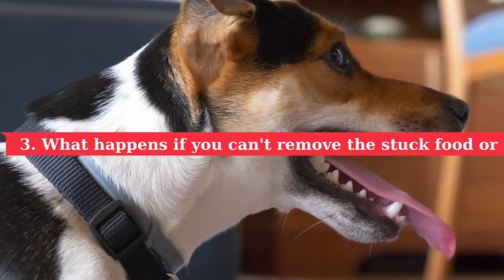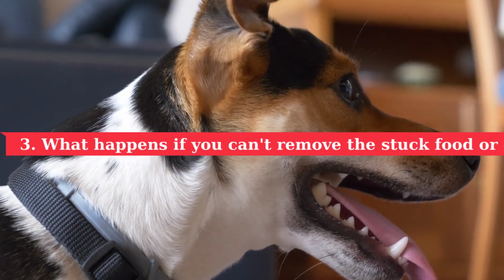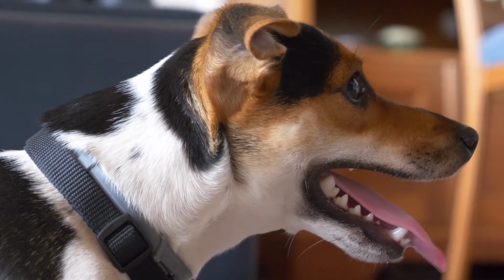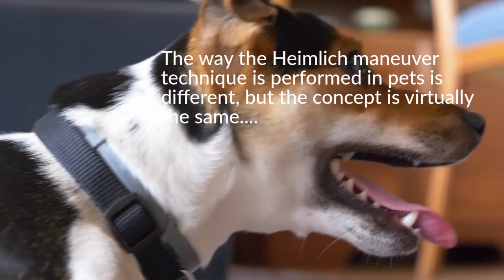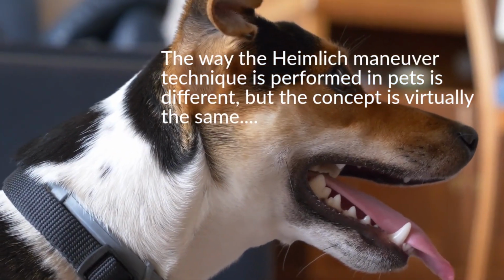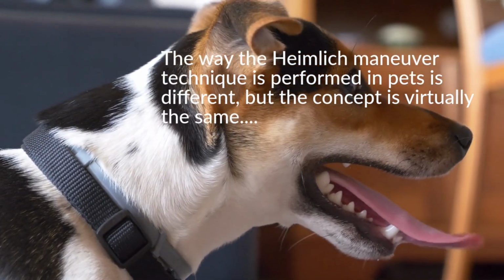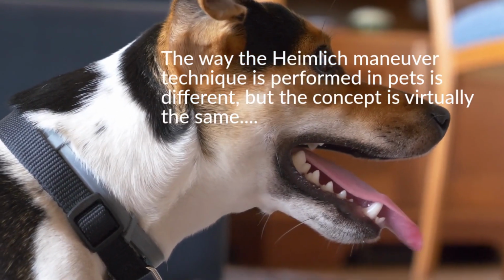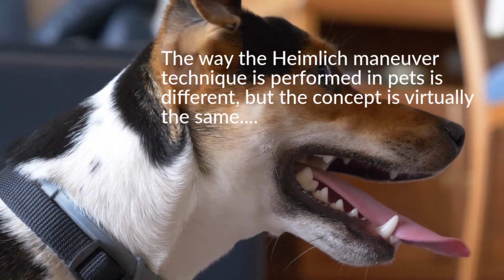Most people think that the technique can only be performed on humans, and not many are aware that it can also be performed on animals that are suffocating. The way the Heimlich maneuver technique is performed in pets is different, but the concept is virtually the same. The goal of the technique is to apply enough pressure to the diaphragm to help facilitate the expulsion of air from the lungs and, hopefully, dislodge any obstructions along the upper airways. The technique not only differs between different species, but it also differs depending on the size of the pet.